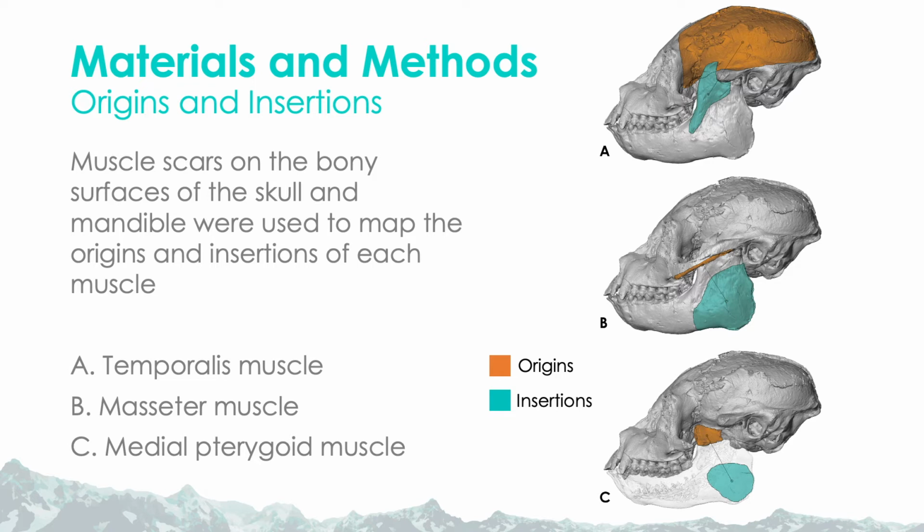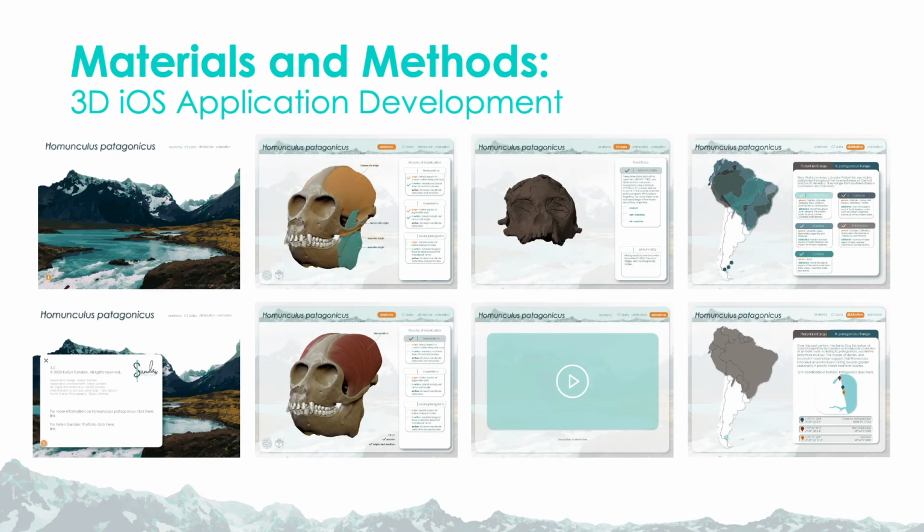Muscle scars on bony surfaces of the skull and mandible were used to map the origins and insertions of each muscle. A in the image on the right shows the temporalis muscle origin in orange and the insertion in teal. B shows the masseter and C shows the medial pterygoid.